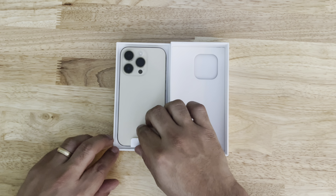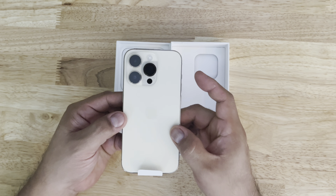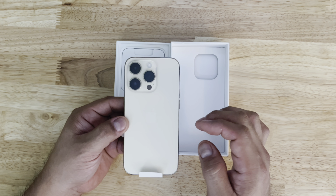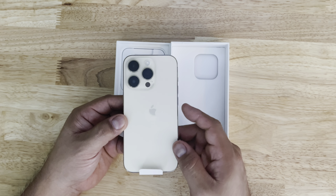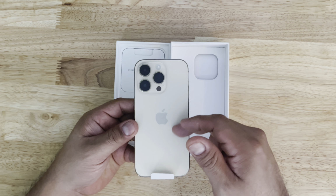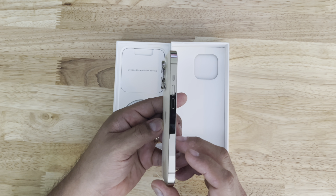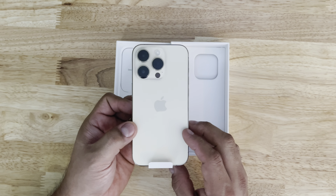So let's go ahead and take this out. We look at it. There are the cameras. 1, 2, 3. It's got nice cameras. It's got wide angle and a bunch of other things. So they're going to love that. This is the actual gold one. Looks a little white here, but it is gold according to them. There's the gold frame to it. There's that right there. All right.